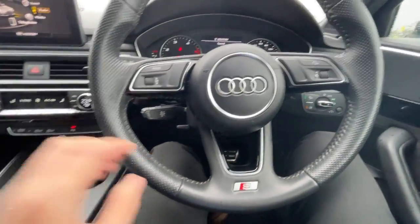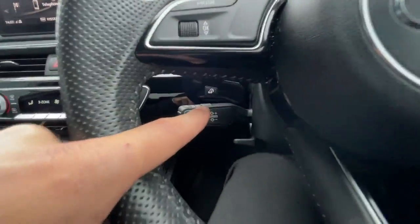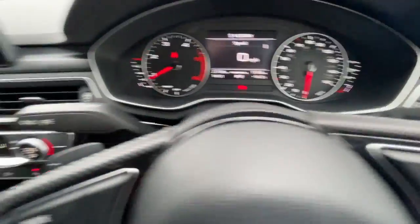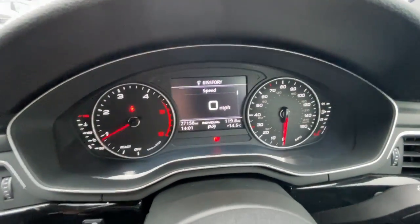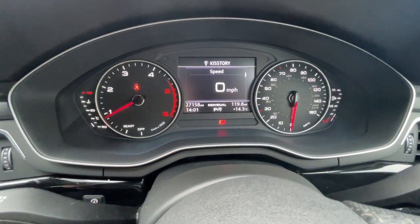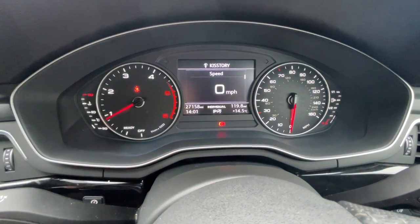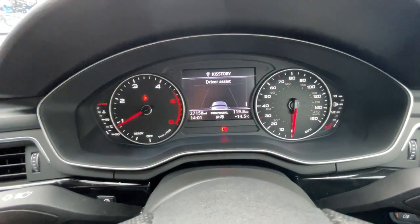It's got a multifunction steering wheel with features such as voice control, Bluetooth hands-free, cruise control with speed limiter just there, automatic wipers and automatic headlights like I mentioned just there. It's got a digital speedometer and a instrument cluster. It's got 27,158 miles. It's got driving assist, so yeah, really nice.